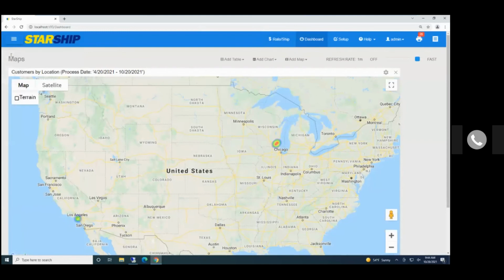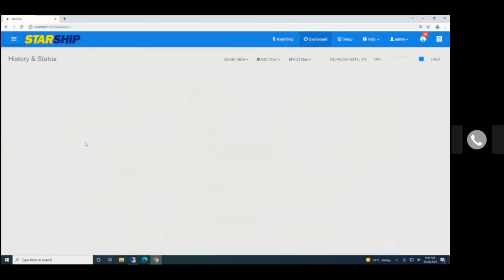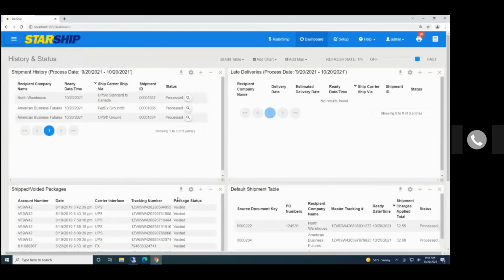Maybe we want to see where all our shipments are going, but in this drop down, we have overviews, history, statuses. The look and feel of these could be customized by the user who's logged in because you can add additional charts, maps, tables. From here, we even have a late delivery report.